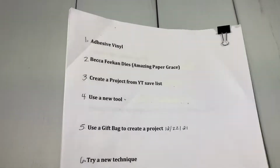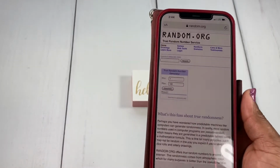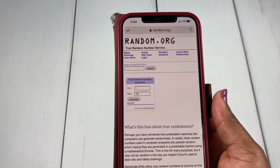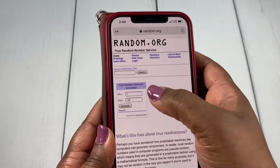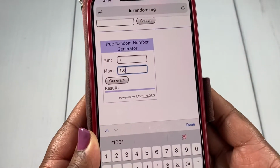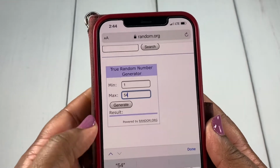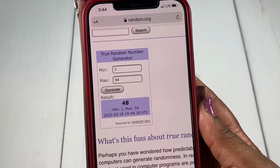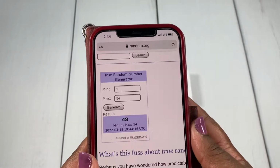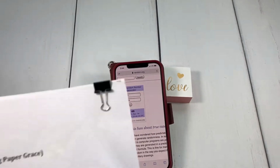All right, you guys, so let's get started. Okay, I have a total of, let's see how many items again, 54 items on my list. So I'm going to put in the number 54 and I'm going to hit generate and it's number 48. So let me see what I have as number 48.